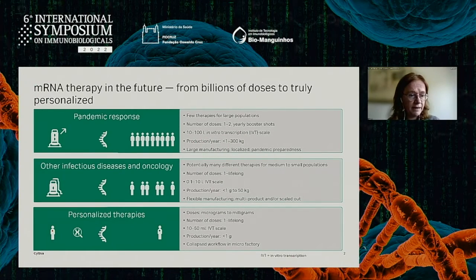So if we're looking at mRNA, it can be a platform that can span from pandemic response to truly personalized therapies. But if you're looking at the scale, the different scales will have different manufacturing requirements. We have the pandemic response that would be very large scale and probably localized manufacturing. Maybe the aim is there to produce 1 or 2 products in that manufacturing line. The other one, middle layer, would be for the infectious diseases and oncology. The characteristics of the manufacturing line is to actually handle very many products and be very flexible to be doing that and also be able to scale out.